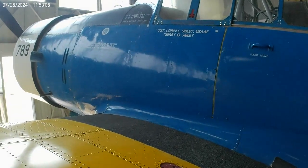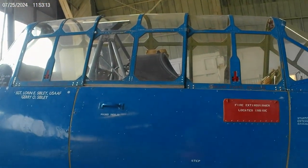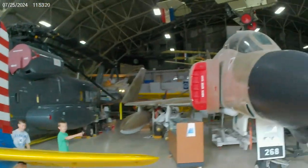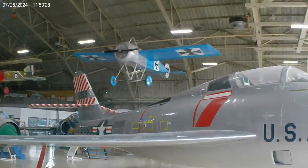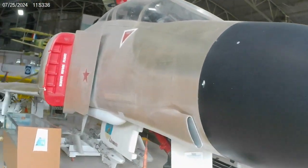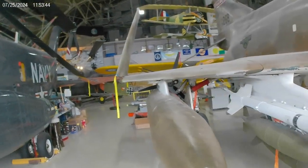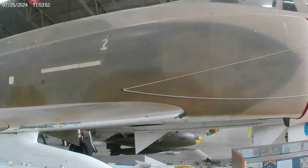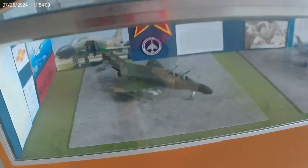Sergeant Lauren E. Sibley and Jerry O. Sibley, two pilots would sit, of course, in the cockpit area. I'm trying to get all the ones that were up off the ceiling too as well. And this is the other side of the plane currently looking at. And here's some scale models of the plane right there.